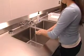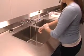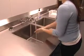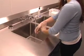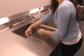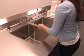Be sure to scrub all exposed surfaces. This includes the back of your hands, your wrists, between the fingernails, and under the fingernails. If exposed, even wash your forearms all the way up to the elbow. Rinse your hands under warm water. Dry hands with a clean paper towel.